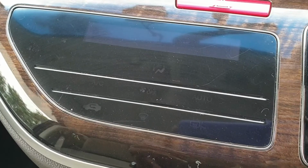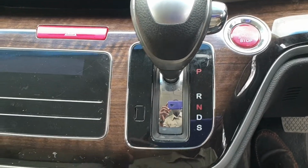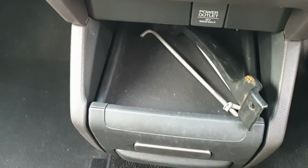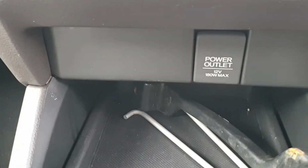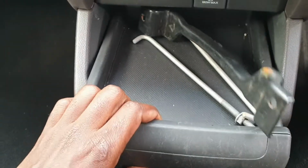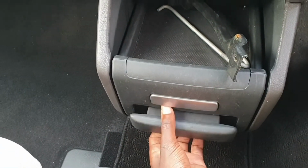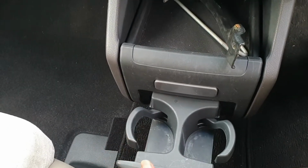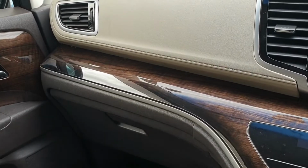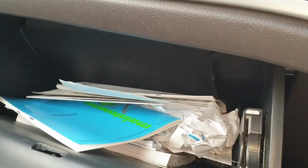This minivan gets touch sensitive AC controls, which is quite nice. Start stop button. Then there is a power outlet, 12 volt. A bit of storage, and this shelf can be adjusted. You can either pull it slightly outwards or tuck it in into the dashboard. You get two cup holders that can slide outwards. Like most other minivans, there is space in between the two front seats. The glove box is decently sized, but does not have a locking mechanism.